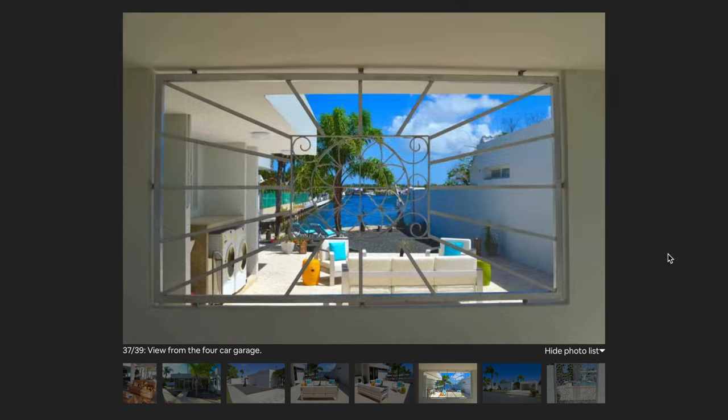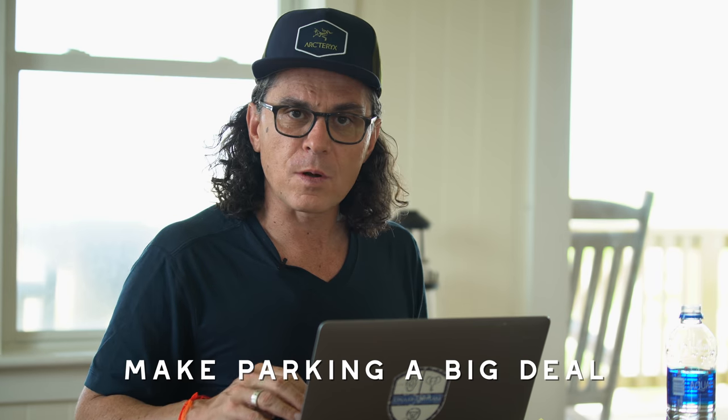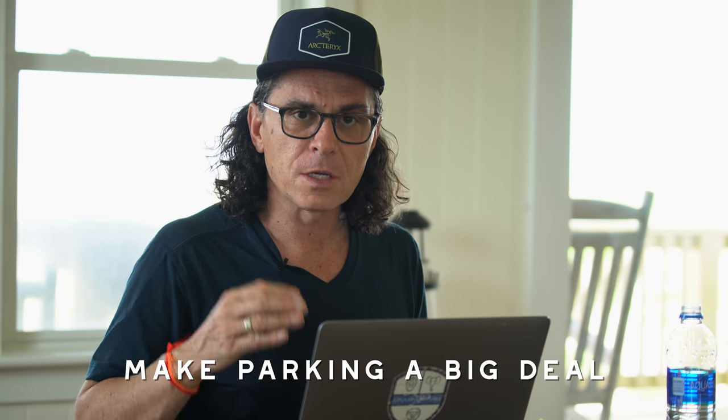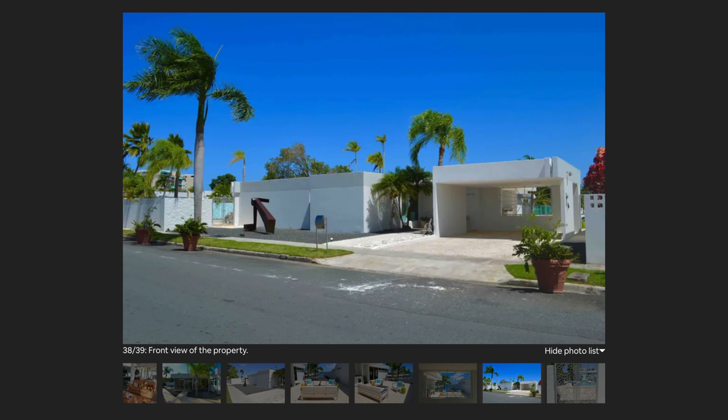View from the 4-car garage. The view from the garage is cool. I would take it from the other side and then show the outside. And then if the 4-car garage is something that you want to highlight, actually show the 4-car garage. If parking is important in this area or people are coming with cars, then you want to show the garage and you have to show the inside of it.